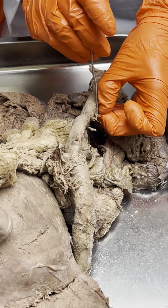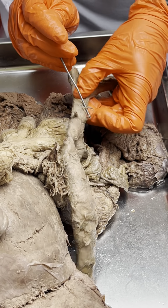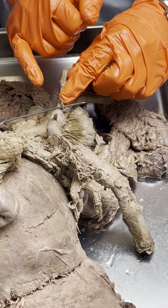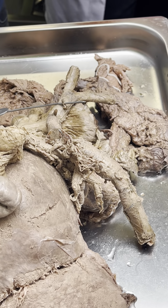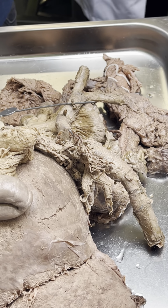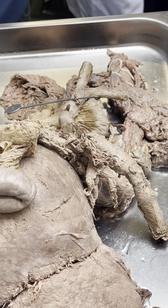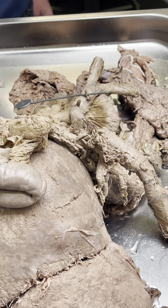So you try to name this artery, okay? And I'll be back in 3 minutes, okay? You try naming this artery. If it's correct, I give you the extra. Okay?